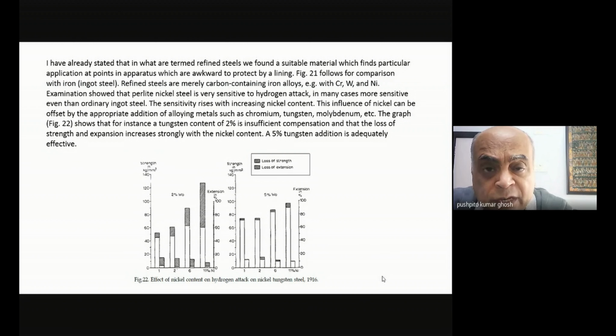And there was another reason why it was important, because in all parts of the reactor, they found it difficult to put a liner. So there were some parts of the reactor where you had to look for a different kind of solution. So I'll just read out what he says. I have already stated that in what are termed refined steels, we found a suitable material which finds particular application at points in apparatus which are awkward to protect by lining. Figure 21 follows for comparison with iron ingot steel. Refined steels are merely carbon-containing iron alloys, e.g., with chromium, tungsten, and nickel. That's what typically these refined steels are.